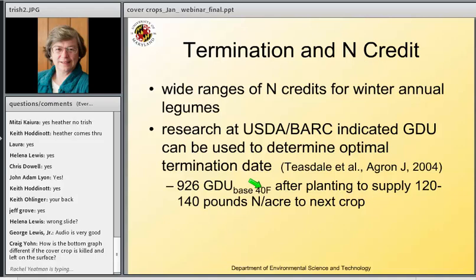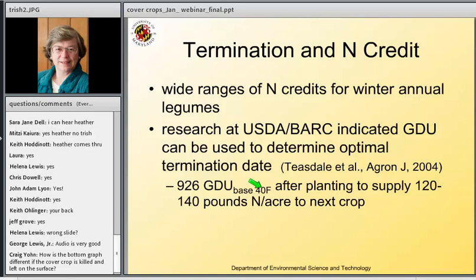Well, again, Dr. Teasdale out at USDA looked at, first of all, does vetch respond, in terms of flowering, to day length or does it respond to temperature? And it turns out it responds to temperature. And he found a very good relationship between growing degree units, which happens to be a preferred term for growing degree days, at a base temperature of 40 degrees Fahrenheit to predict when vetch would reach its peak in terms of nitrogen supplying. He found that it takes about 926 growing degree units after you plant it to supply between 120 and 140 pounds of nitrogen, and that's probably what many growers need for what they're going to plant next.